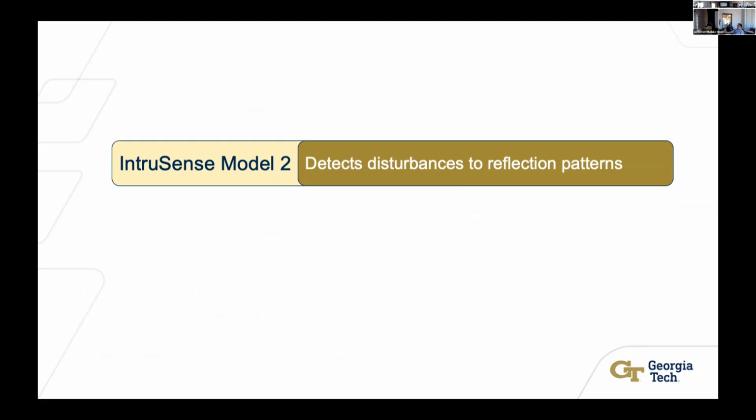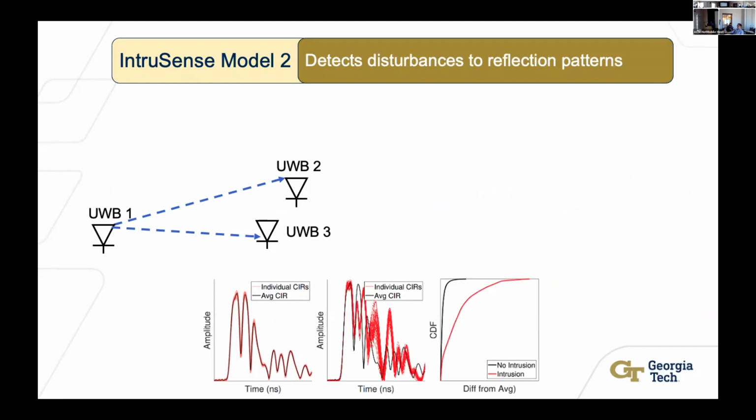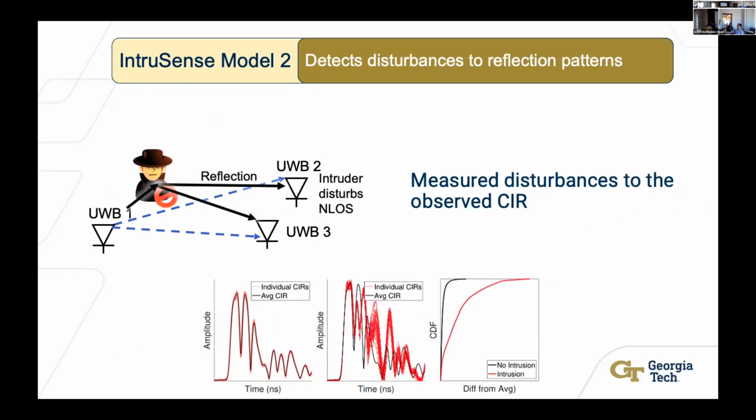The second model starts to detect reflection patterns. So you have more UWB devices now in the environment, 3. They are exchanging data between each other. But then when there is a person or some intruder who is nearby, there is reflections happening from this person. Those reflections disturb the known channel impulse response, and we can see a very clean, clear deviation from the average channel impulse response, which can be detected, and we can infer that there is an intrusion.